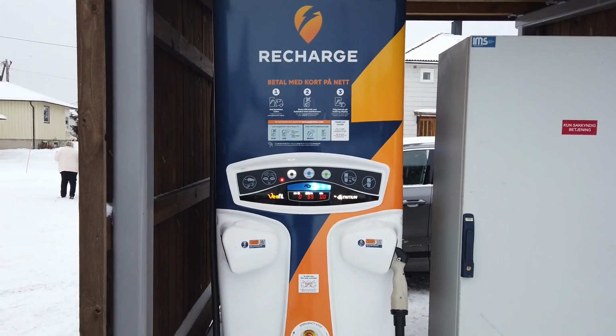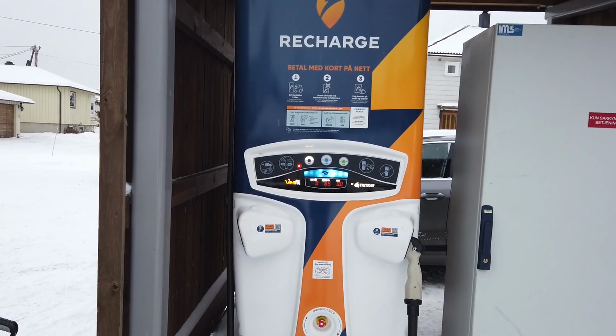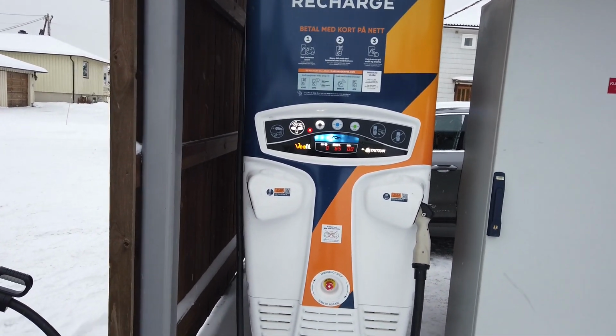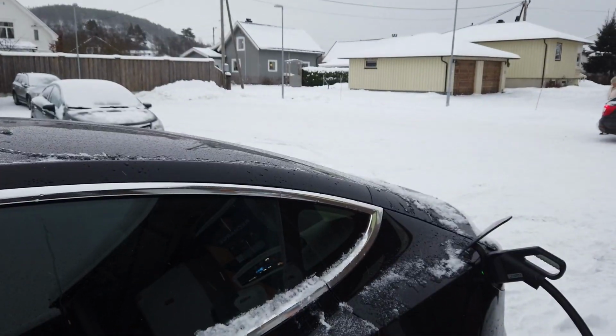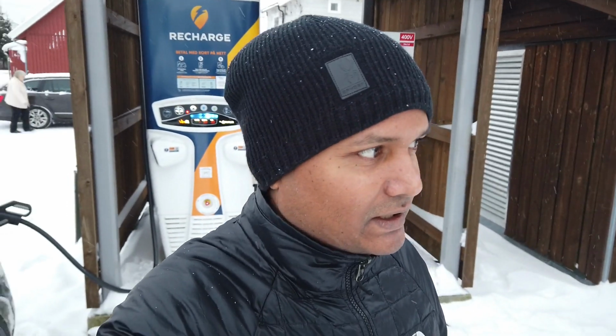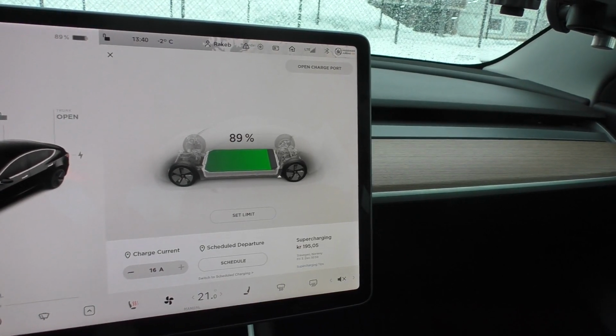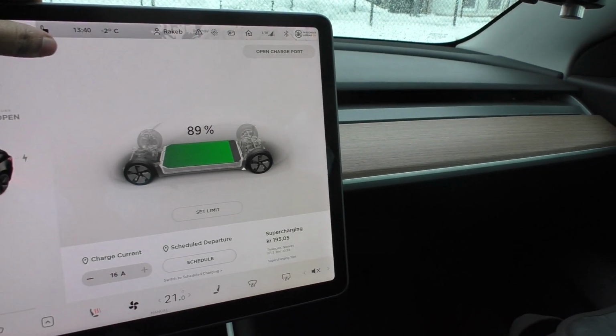Okay, there was actually another charger on the other side, which I did not see. I didn't really check the app to see how many are there here. So I'll let it charge for a bit, and maybe spend like 20 minutes to half an hour here. Okay, I charged up to 89%. I charged about half an hour.